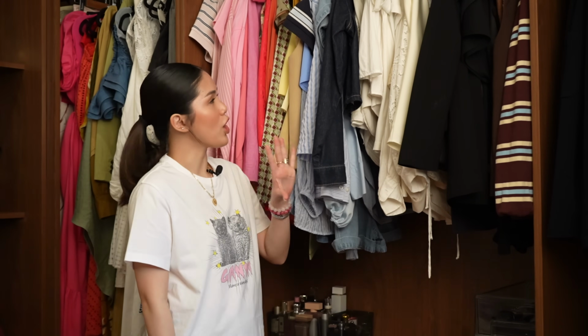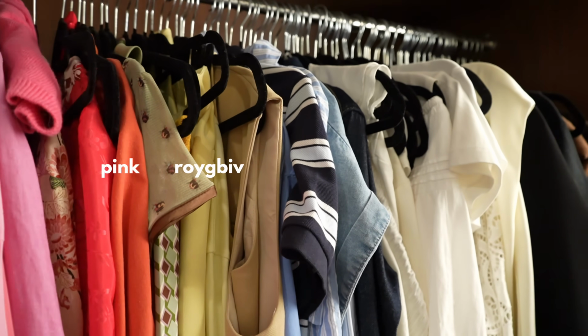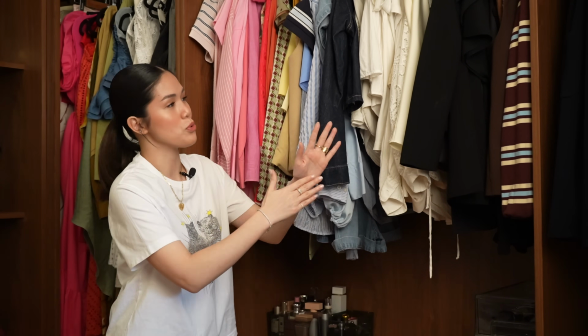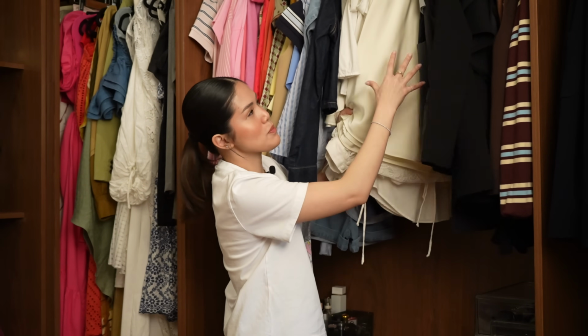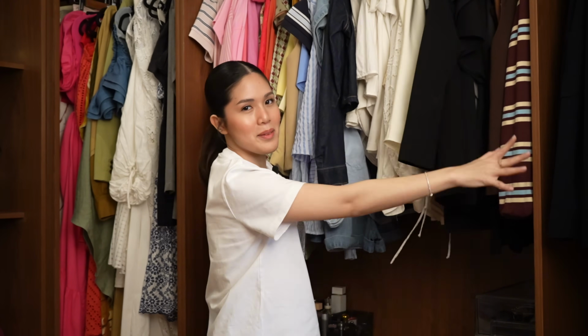Okay, so these are my tops. I color coordinate them in a pink, Roy G. Biv, white, black, brown. I think that's visually the best way to do it, white, black, brown, because before I did white, brown, black, and I didn't think it looked nice because I felt like the gray should be in between white and black, so they should be together, and then brown at the end.